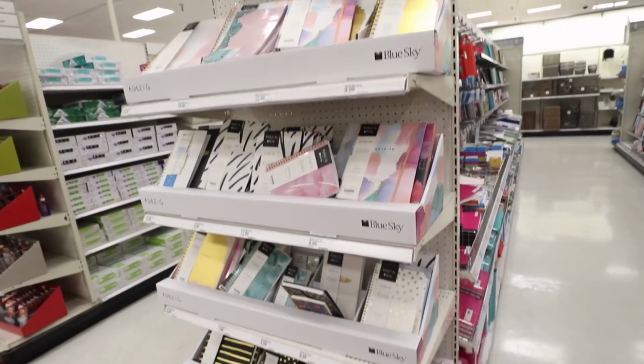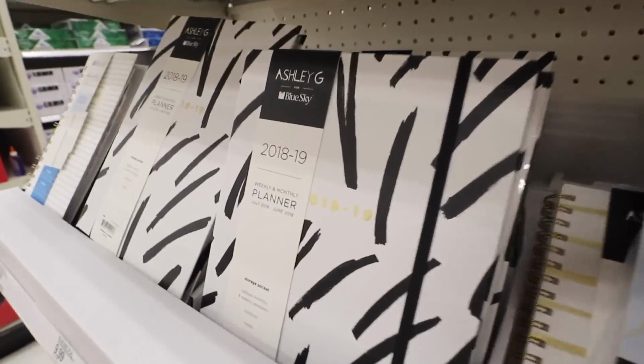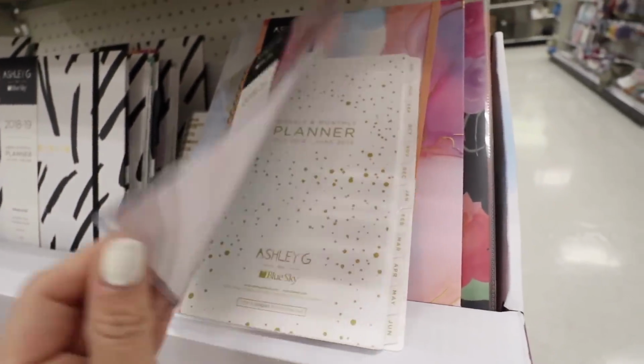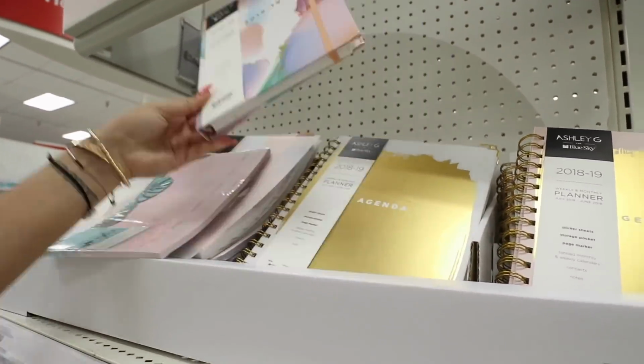You guys, check out how cute these planners are. I already have 3 planners for this year, but I really want this one. I like this, but this one's also cute. This one looks like Lore DIY. This one's Lore DIY. That one is Lore DIY. Oh my gosh, that's cute.